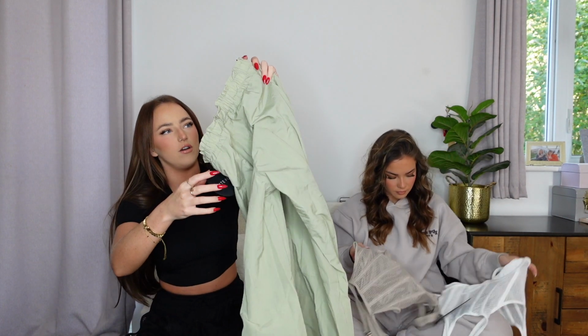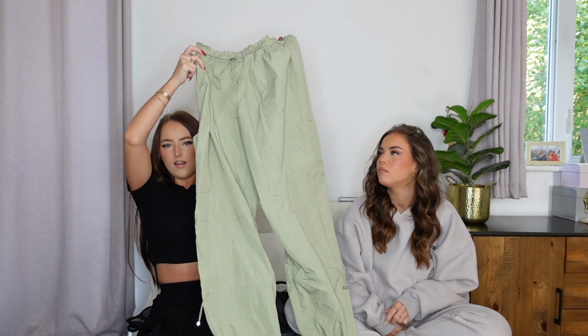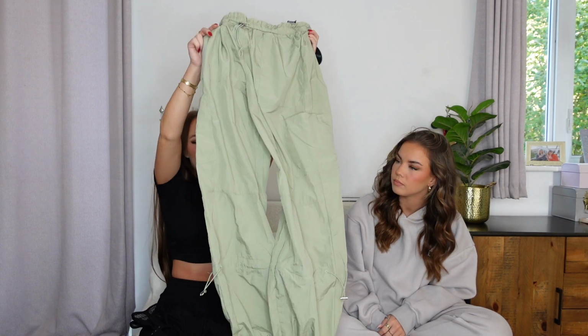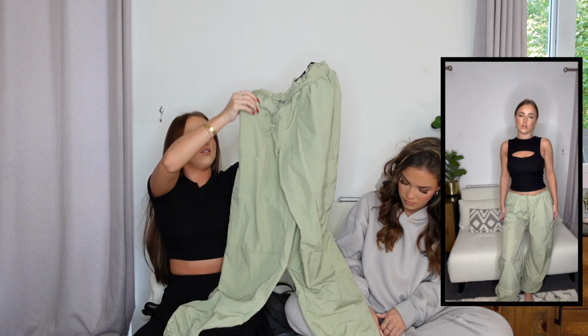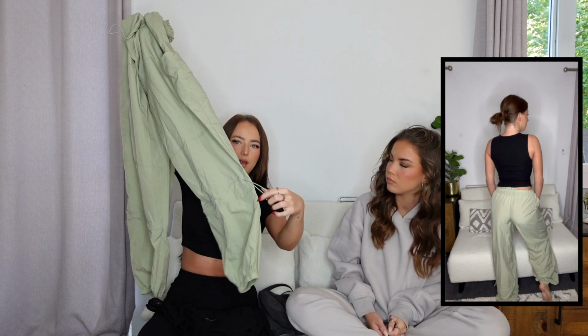I've got two pairs of cargos that I could pair this top with. So the first pair are called Never Blending Cargo Pants in Khaki. Got them in a size small. I just love a parachute cargo at the moment. You can dress them up with dressier tops and they just look so cool. And these are so cute and they've got the little tie bit here and then the cuffed bottoms.